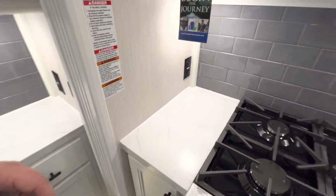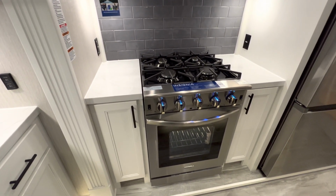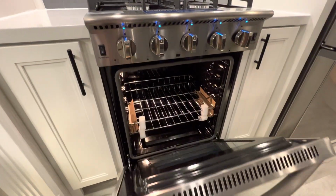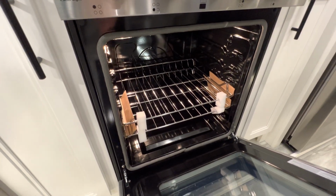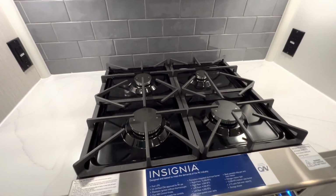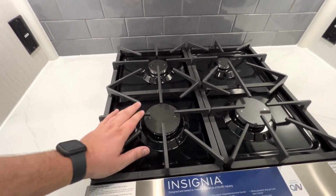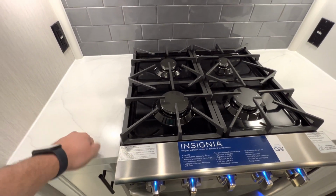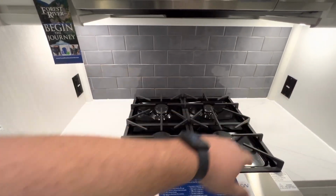One thing I do like about the Riverstone 2 is they use the Insignia. This is the industry's largest oven. So as you can see right there, you could have a Thanksgiving dinner in that bad boy, no problemo. It's also got the 4 stovetop burner. You got your 2 smaller burners here in the back, 2 larger burners here in the front. On either side again, solid surface countertops and plenty of outlets. You got 2 right here, 2 right there.